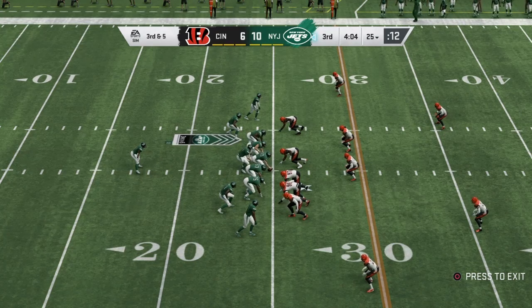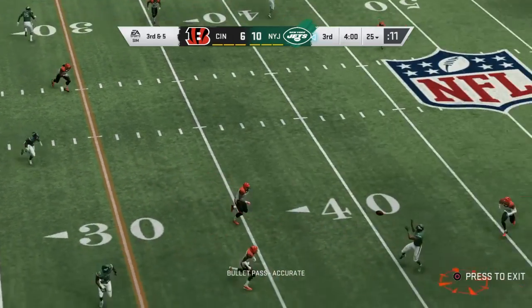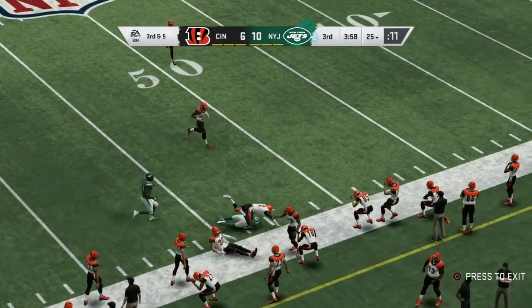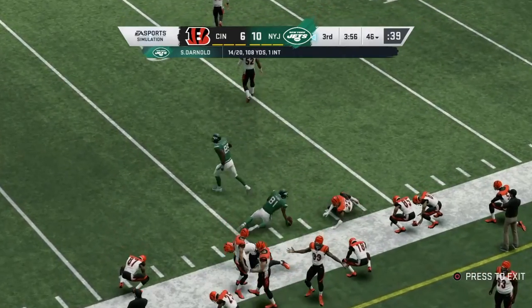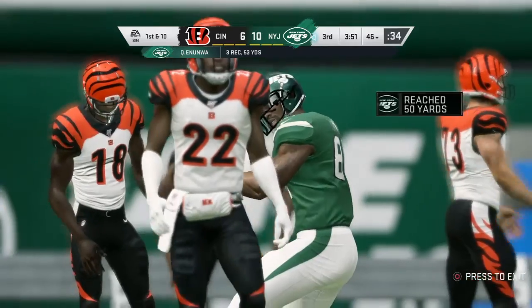The last completion actually lost a yard, so now they'll need to convert on third down. Here's Darnold, and he's got a man open. And they work this well upfield across the 45. The end result, 21 yards.